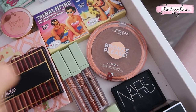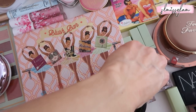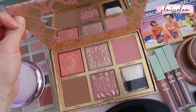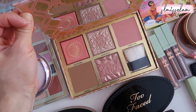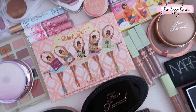Below that, I have L'Oreal Bronze Please. And right here, Blush Bar. I love this by Benefit. It is their prettiest blush palette I have ever seen. So right here I have Dandelion, which is probably my most favorite light pink blush. And then it just has a bronzer, Hoola, which is I think the most well-known bronzer that they came out with, and some fun stuff. So I really like that palette.